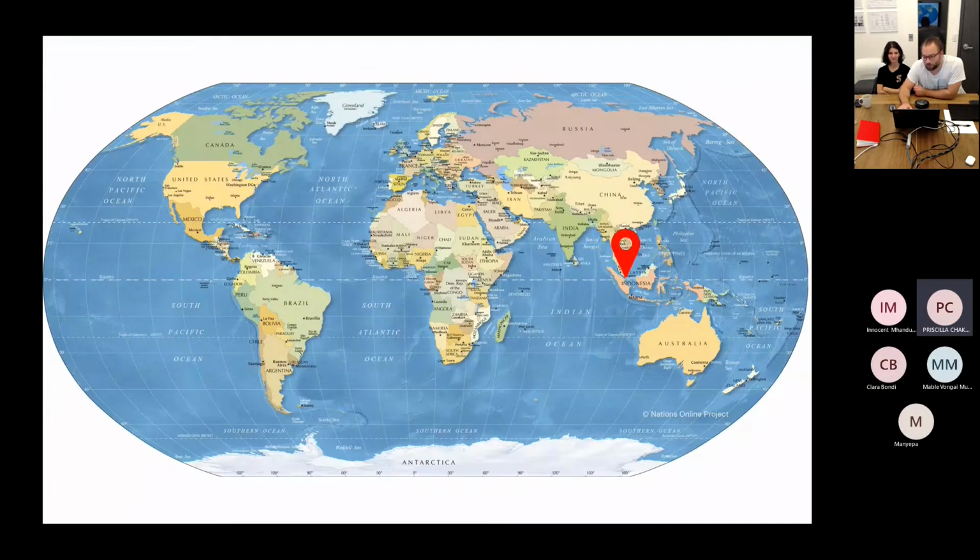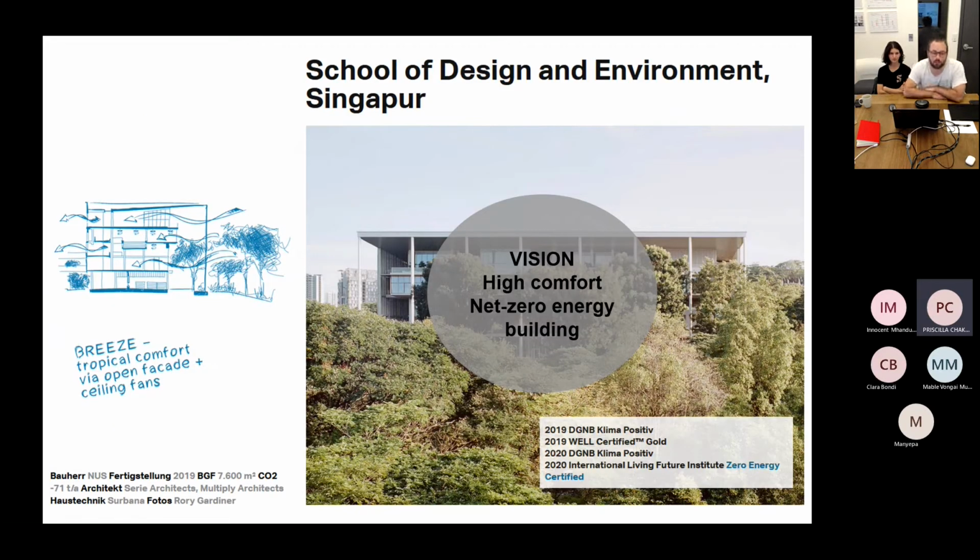I'm moving to my last project, which is in Singapore. Last project of today. How are we time-wise, we're still good? Okay. It's the building for the School of Design and Environment in Singapore. And this one is interesting because there was a clear vision from the client to build a building that has high comfort, but we want a net zero energy building.